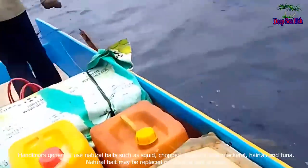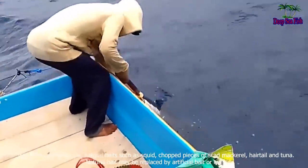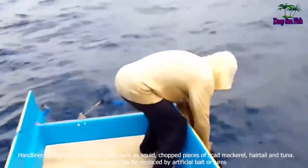Once the tuna takes the bait and becomes hooked, the fisher hauls in the line by hand. Sometimes a mechanized reel is also used to help organize the line and prevent tangles.